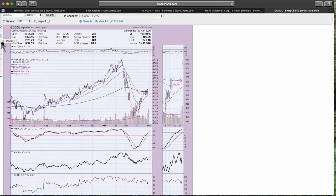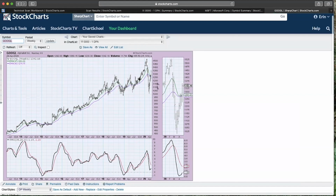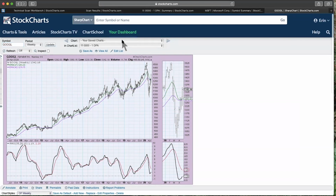And if we look at the weekly chart, I really like that it got above that 1300 level this week. You can tell that was going to be stiff overhead resistance, and it managed to get past that. You can see it avoided a negative crossover here with that 17 and 43 week EMA. And of course, the weekly PMO has turned up in positive territory above the zero line, and I like to see all of those. So I would be looking for a continuation of the rally here for Google at this point.